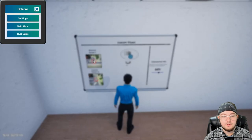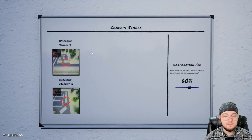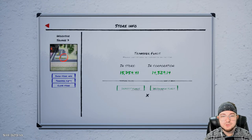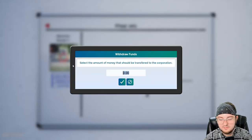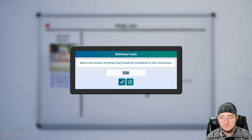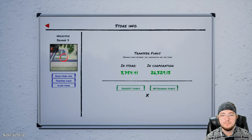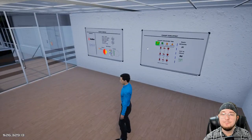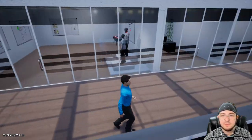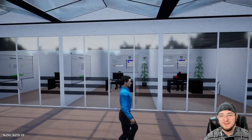And then let's go to the other store now. How much do they have? They have $15,000. If I just transfer 10 of it, we'll be able to buy our place out. That 10,000? I think that is. 10,000. $24,000 all day. You know what? Let's actually withdraw two more thousand. There we go. $26,000. So now we can buy out our store now in our second store, which is good. That's going to save us $1,000 a day, which is insane.